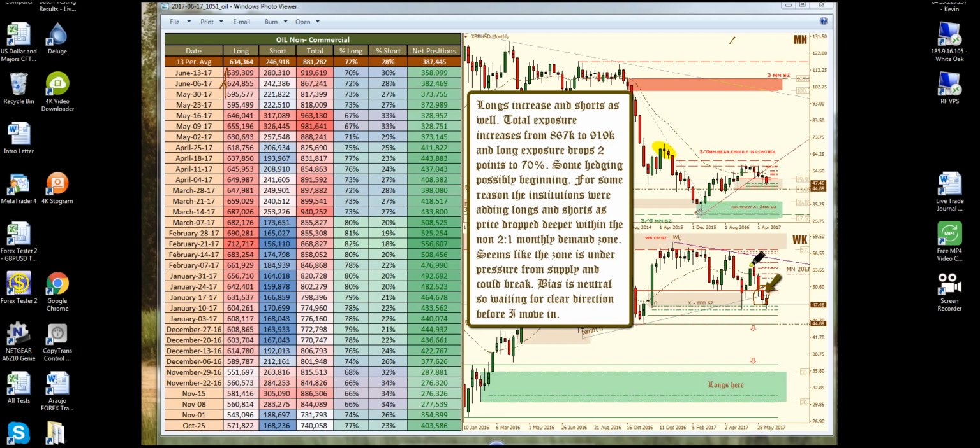And that's happening as price is penetrating deeper into that non-2-to-1 monthly demand area that we have here, right? So this can easily break and price head lower. If that were to happen, look at that. We want to see shorts become aggressively added to, which is what's happening here. Shorts became aggressive, but that could just be for a deeper penetration into that zone to pick up more demand to take price to the upside. So that can happen as well.